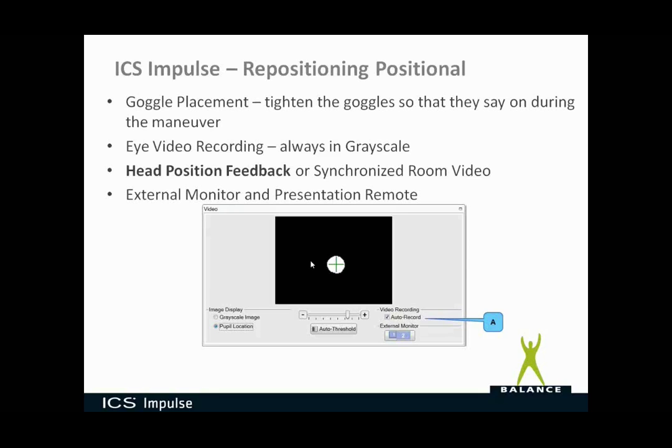The last two things are the external monitor and the presentation remote. I think the external monitor and the presentation remote are extremely helpful during repositioning of the patient.